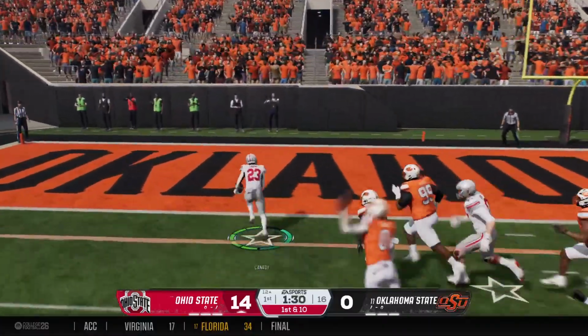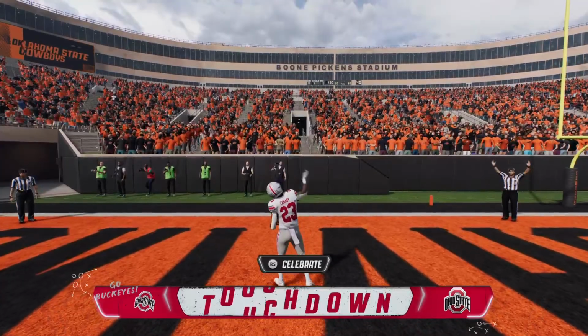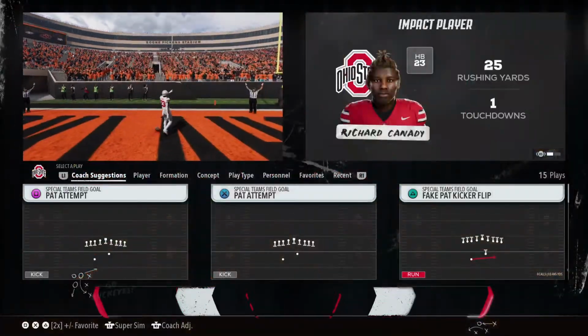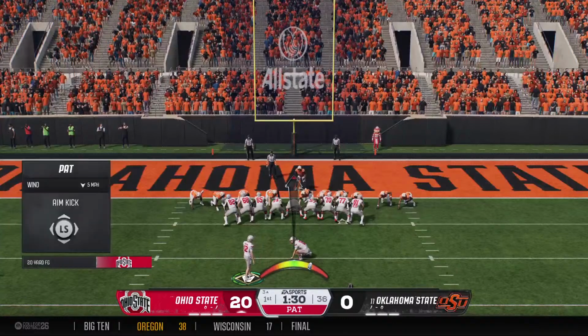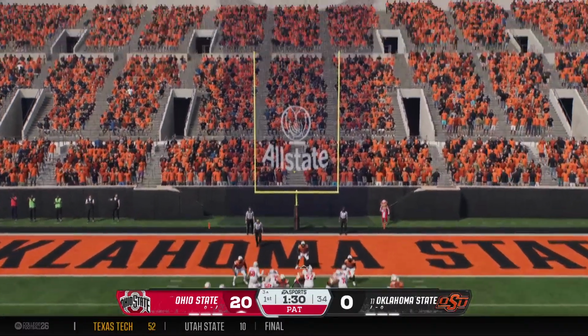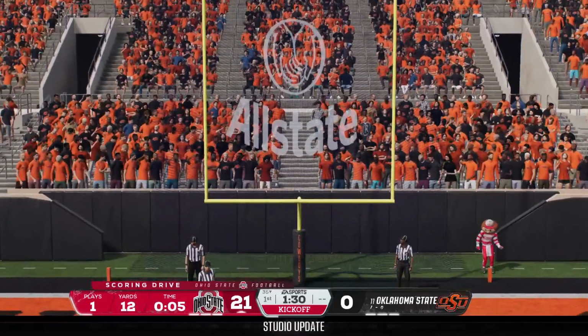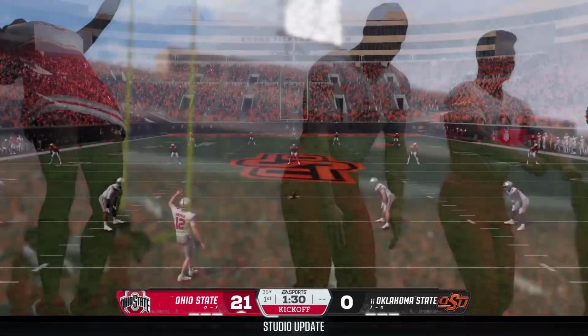Going the other way, and he's got room. And he'll step into the end zone. Touchdown, Ohio State. And the offense punches it in again, and we call his name again. That's 2 touchdowns now in 2 games, with still more to be played. I tell you what, I think this guy's name will be called a lot more throughout the season. He's that kind of good.